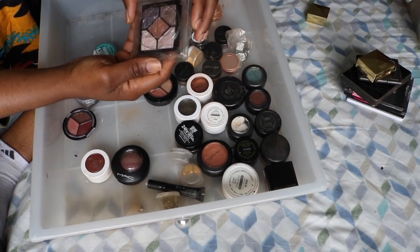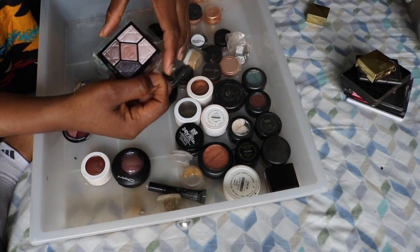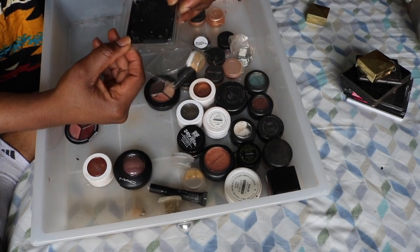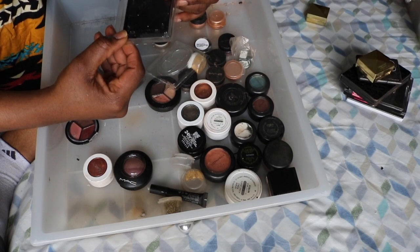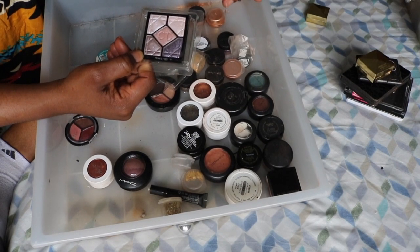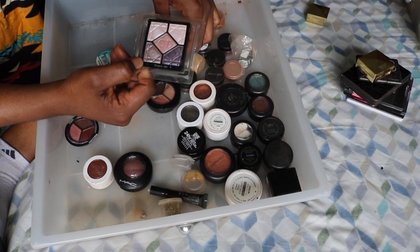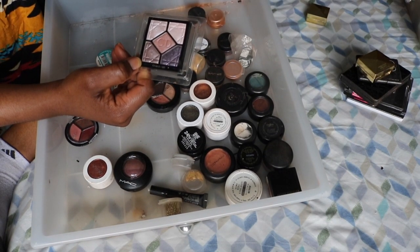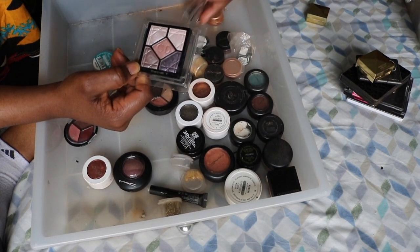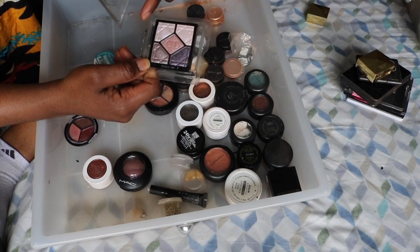This eyeshadow, it almost looked like I stole from Sephora, but I promise you I did not. A friend of mine worked at Sephora. She gave it to me, and this is the Christian Dior eyeshadow palette. I don't even know what the name of this is because it doesn't have a name on it, but I love this eyeshadow a lot. Christian Dior makes really great eyeshadows. However, they're out of my price range. They're out of my budget, and unless they go on sale for like $40 or $30, I probably won't be owning any more Christian Dior eyeshadows. So yeah, I'm going to hold on to it because I love this palette a lot.